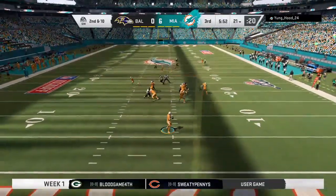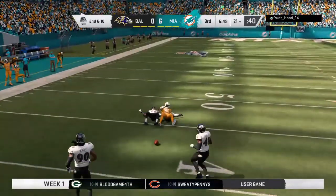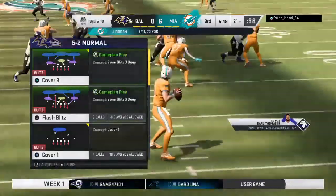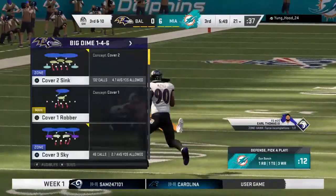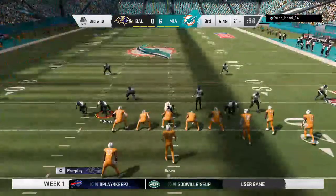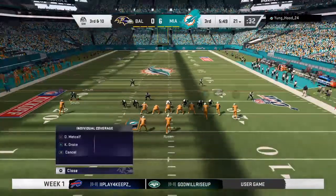Rosen will throw. And that's going to be incomplete. A lot of contact, no call, and it's 3rd down. Well, this at least is the right idea. I think they've got to get the tight end more involved. He had just 1 target in the first half, incomplete. Now incomplete here with the first target of the second half.